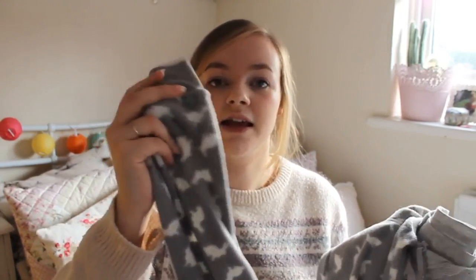Then I've got some pyjamas. So I've got just the pyjama top. Oh, they're attached together. Okay, we won't separate them then. But I've got just a plain grey pyjama top, and then the bottoms are so soft and they've got white bunnies on. And what I really like about them, and what I really like about all pyjamas at the moment, really, because everyone's doing it, is that they have these cuffed bottoms. I love that.